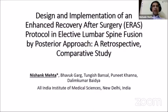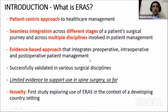Greetings from India. I'll be presenting our work on the design and implementation of an enhanced recovery after surgery protocol in elective lumbar spine fusion by posterior approach. So what is ERAS? ERAS is a departure from the traditional perioperative patient care that we are all used to, which places the healthcare provider at the center of the management.